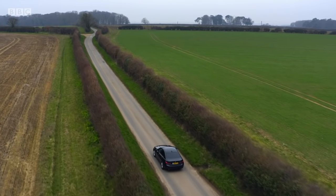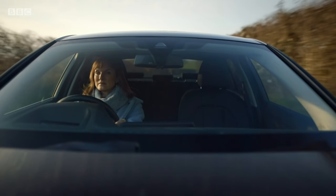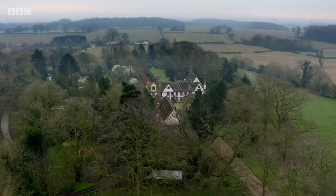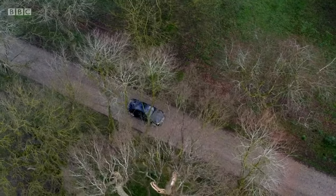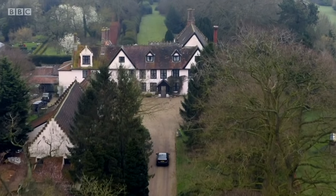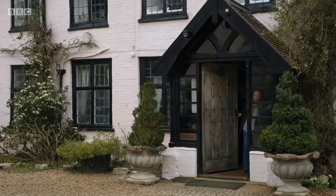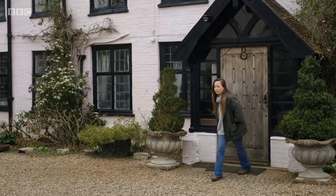I'm heading out of Norwich on the trail of this intriguing sculpture. If it is by Henry Moore, how did it end up in the Norfolk countryside? To find out, I've come to the place where it was discovered, a fine medieval manor house, Mergate Hall. This is where the artist Betty Jewson lived from the 1930s until her death in 1981. According to local history, Henry Moore visited on several occasions. Eleanor Chubb now lives at Mergate Hall. She's agreed to help me find where the sculpture was discovered.